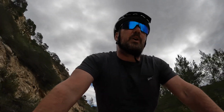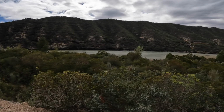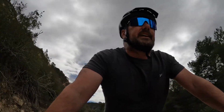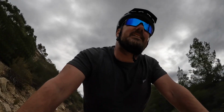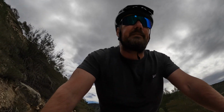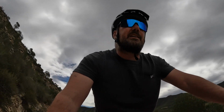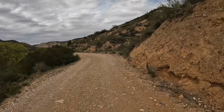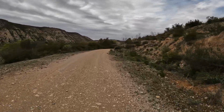So the river Ebro, which is running down there, it forms the border between Catalonia and Aragon. And we're on the Aragon side at the moment. Came up from Catalonia a couple of days ago. But there's just tons and tons of these dirt roads to ride around here. They just branch off every main bit of tarmac. When you look at the map, they just head right off into the hills. They usually make up with another stretch of tarmac as well.